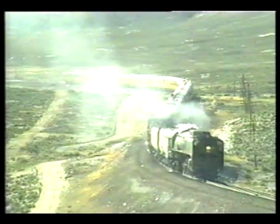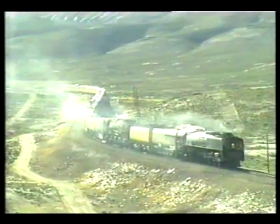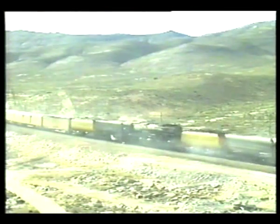The fine sight of these impressive locos working through the desert was a fitting end to a memorable event and a testimony to the depth and quality of the preservation movement in the USA.